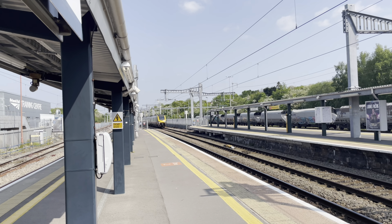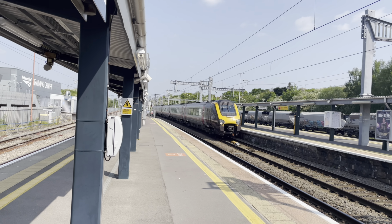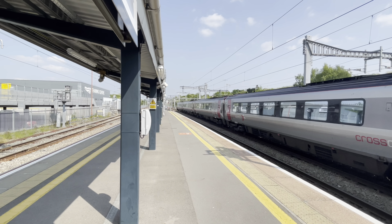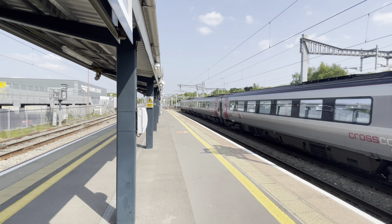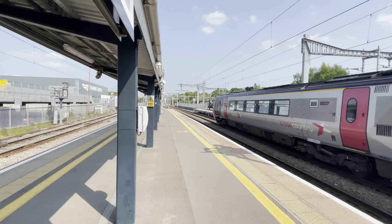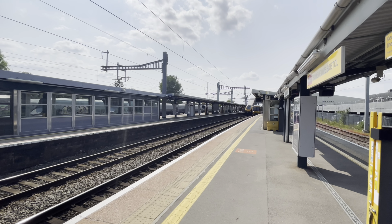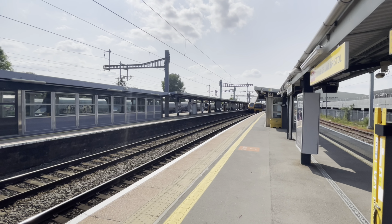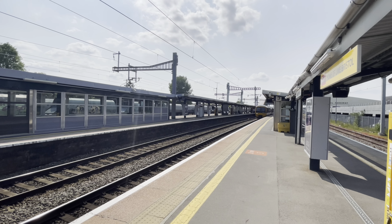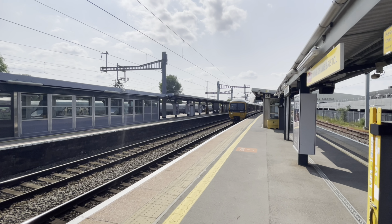Here comes the 1521 cross country service to Plymouth from Glasgow Central. 221131. Right, leaving now is going to be the 1522 Great Western Railway service to Gloucester from Westbury. 166211.